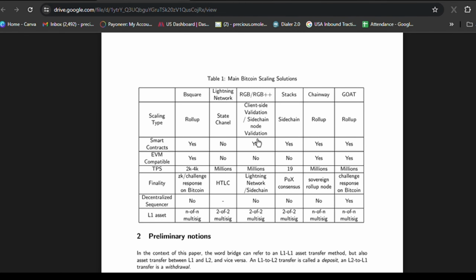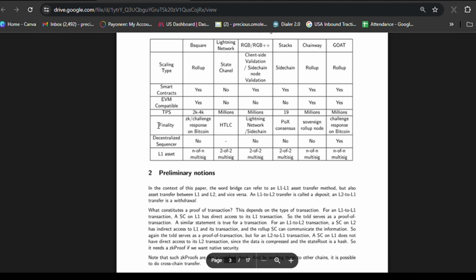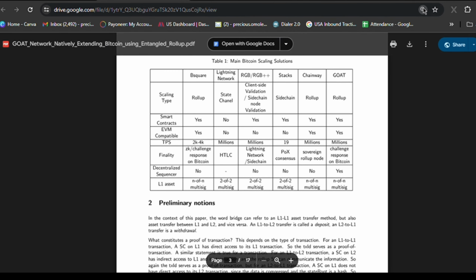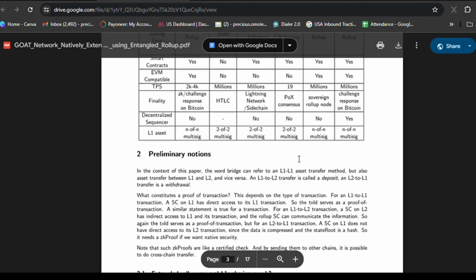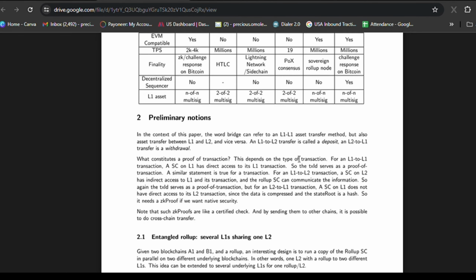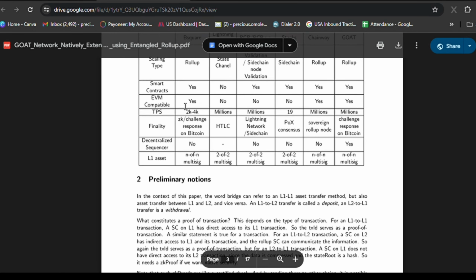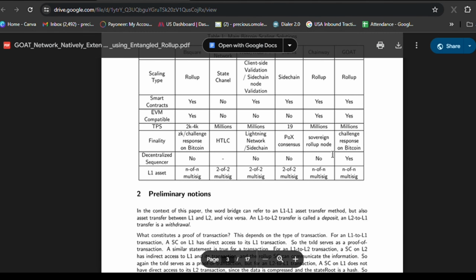Moving on, this table compares GOAT Network to other methods like Lightning Network, RGB, Stacks, and Chainway. Their key differences are as seen here. Security-wise, the GOAT Network says it's more secure because it uses a special system called GOAT-OCP to protect user funds and verify transactions. Decentralization power: GOAT Network wants to spread the power among many people instead of having one person in charge. And yes, the speed, an integral function of GOAT. GOAT Network aims to process many more transactions per second than other methods.